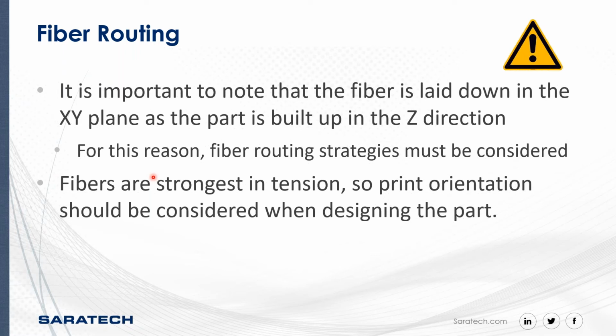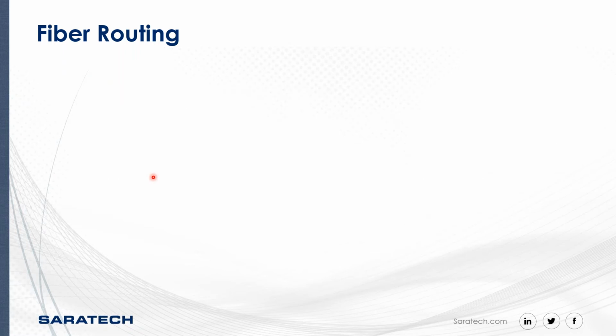So it's important to note that fibers are strongest in tension. So you do want to consider your part orientation when you're designing your part, and then how you're going to route the fiber in the print preparation stage. So as I said, fibers in tension are the strongest. So if you're going to have something that's getting pulled on, you're going to want to align your fibers in the direction of the load. And these blue lines here represent the fiber.